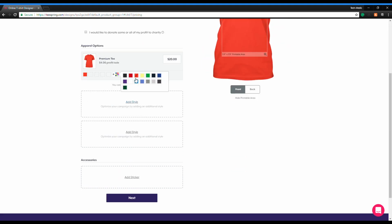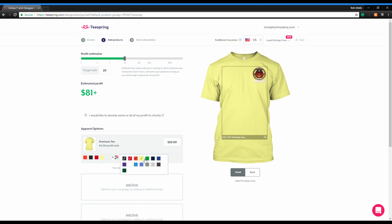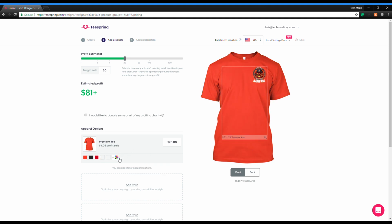And here's where it gets cool. You can add different colors right there. That way people can select their own colors. Obviously some colors aren't going to work.